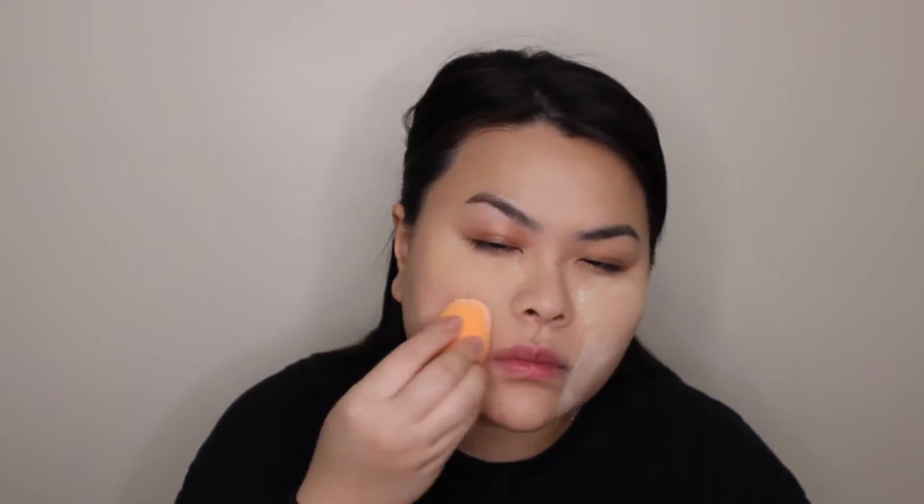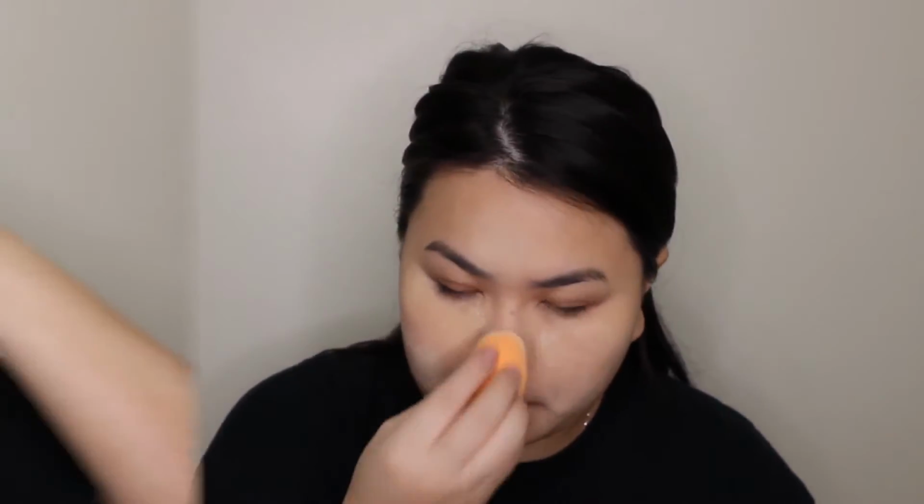And to avoid creasing underneath my eyes and anywhere else on my face, I like to bake with Laura Mercier's translucent powder. For instant brows, bam.